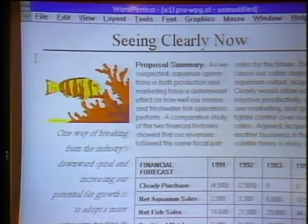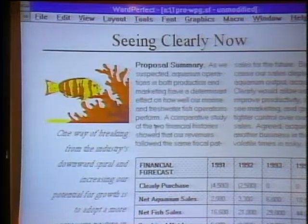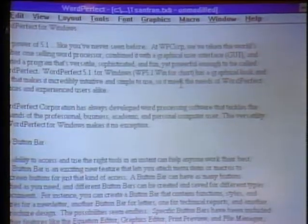If you look at this document, a WordPerfect for Windows document, you'll notice now you're seeing your graphic image on screen. Large fonts are clearly visible. Graphic lines are displayed on screen. What you see on screen now is what you're going to get at your printer. Let's go ahead and grab a second document. We're going to allow you to have up to 9 different documents open in WordPerfect for Windows.